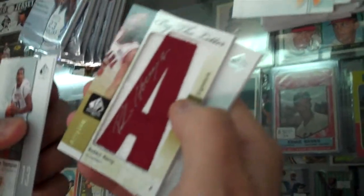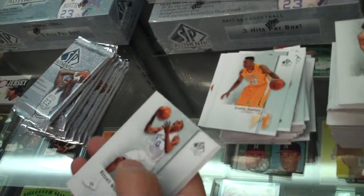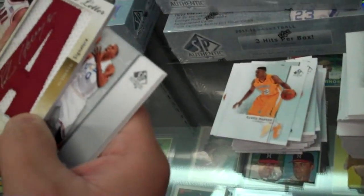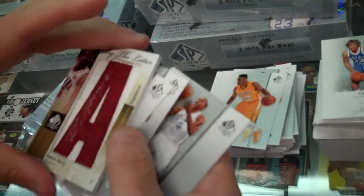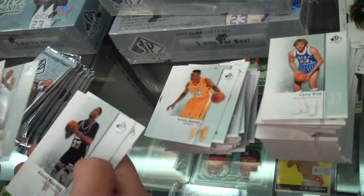Robert Horry, number two out of 100. Mr. Three-Pointer, man. Number 40 out of 100. That's a nice looking card. Yeah. Put him in his own separate pile there. Nice signature.